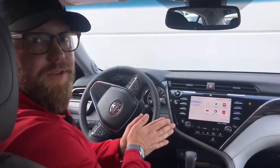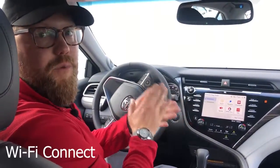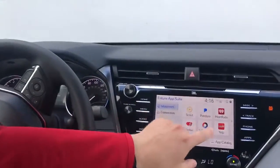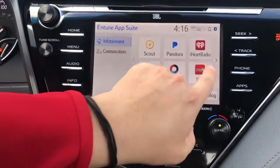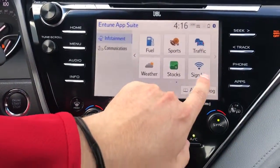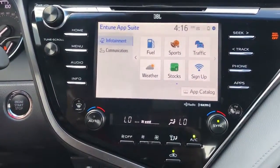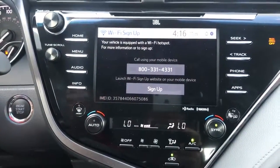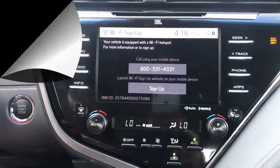So another connected service available on Entune Audio 3.0 in the Plus and the Premium is Wi-Fi Connect, which is really exciting. It's a Toyota first. And so when you go into your app screen here, all of your apps available in the Entune app suite, and then down there you also see the Wi-Fi sign up. So when you purchase your new Camry and you get your phone paired and you download the apps, you can set up Wi-Fi and actually have a Wi-Fi hotspot in your car that your phone can pair to.